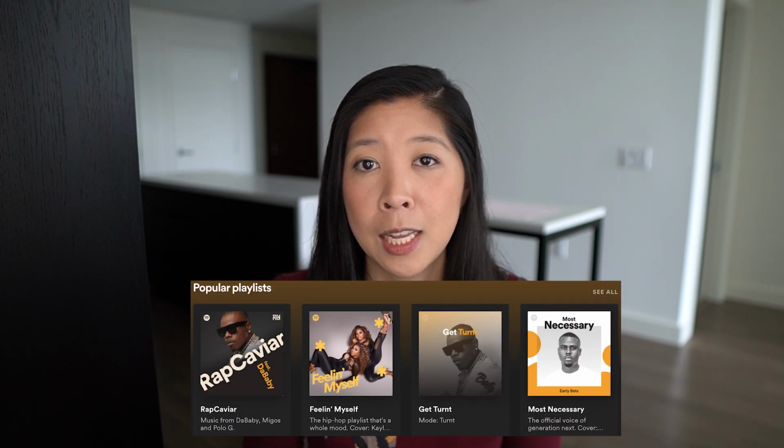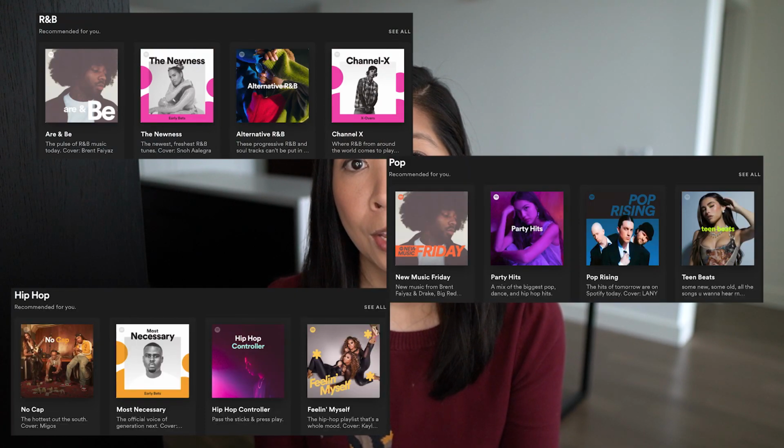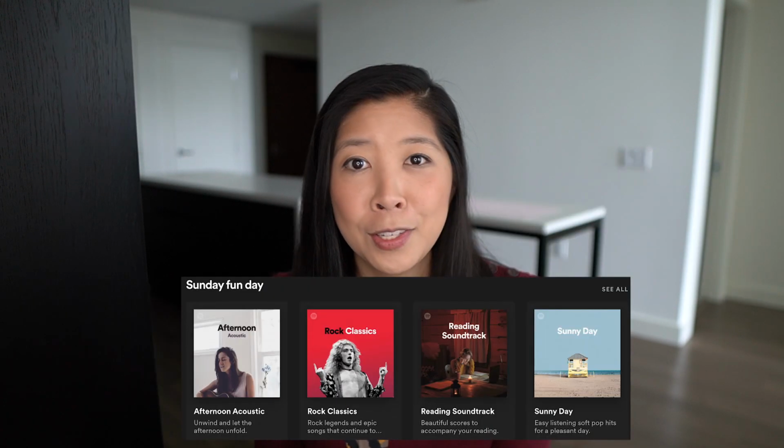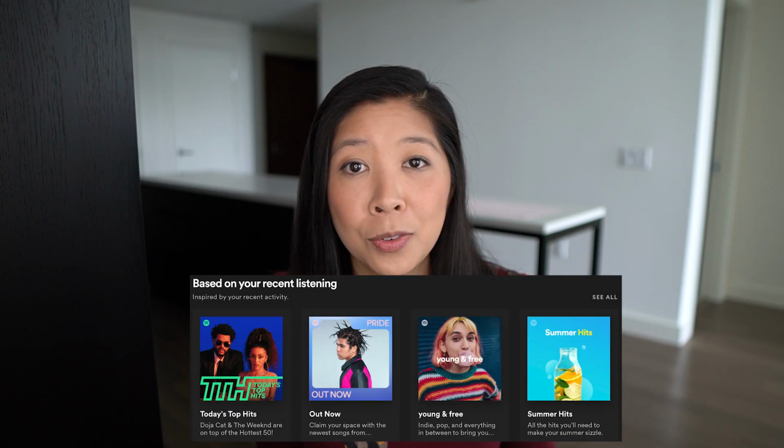In their paper, they were able to show that user engagement does depend a lot on the explanations that are given for recommendations. So when you're on their platform, the way that you engage with the content is different if you see a playlist that says, this is recommended because it's popular, or this is recommended because you like a certain genre, or it's a certain day of the week, or simply it's just similar to what you've been listening to. Basically, explanations do matter.